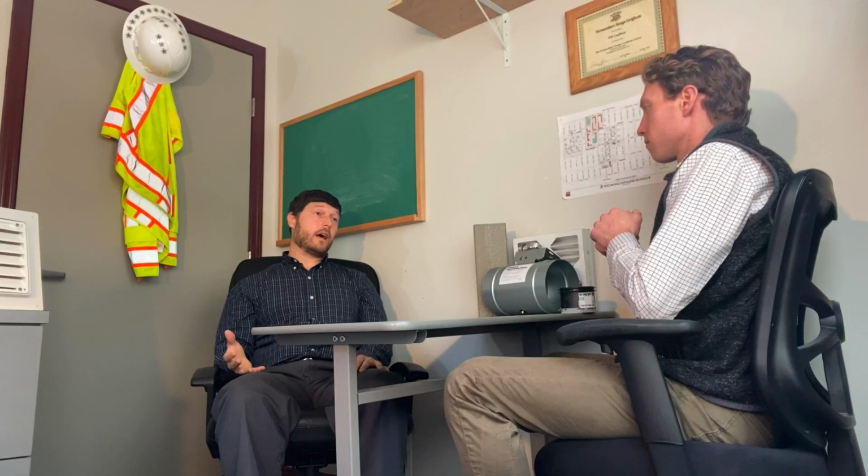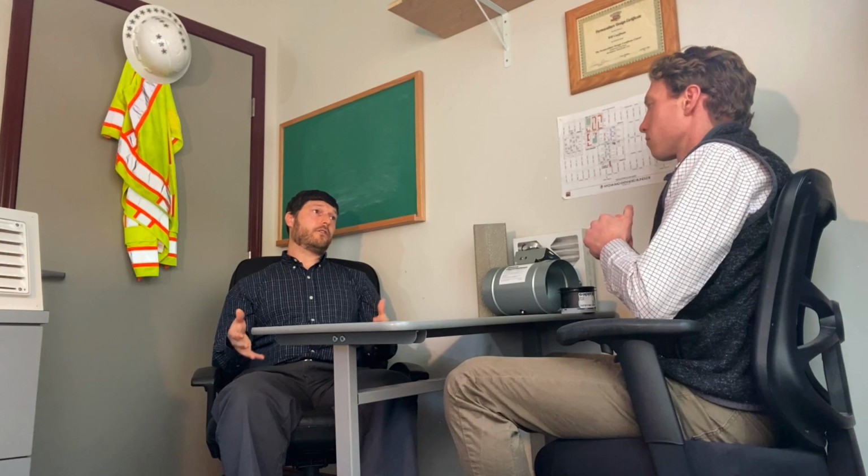The other metrics like carbon dioxide, VOCs, they'll all be handled via dilution. And then in terms of radon, we're going to have a radon mitigation system in the basement. Pretty much covers it all. High energy efficient house, high indoor air quality, very comfortable. Thanks so much, Vaughan. There you go.